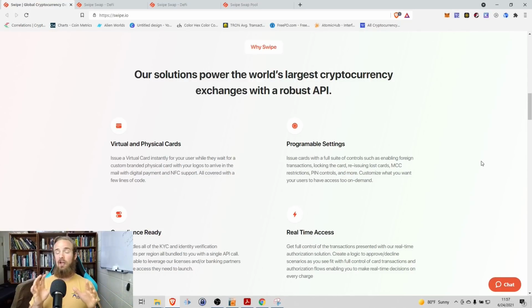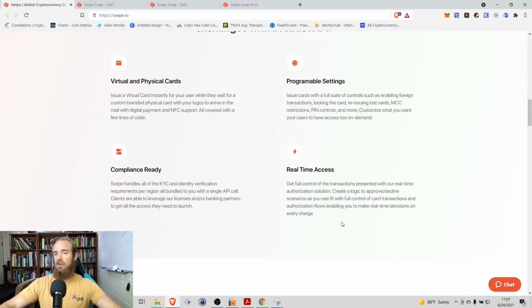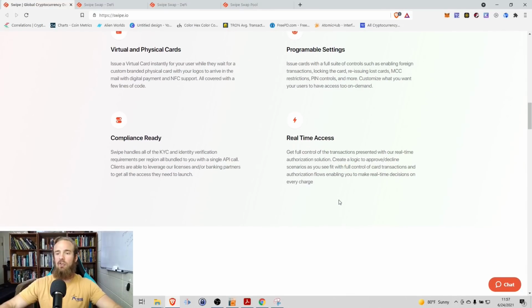So with Swipe.io, I would have the ability to have a virtual card while I'm waiting on that physical card to arrive. On top of that, this makes it easy for you to customize the level of control over your card. So you can issue cards with a variety of different features, such as foreign transactions, locking the card, reissuing lost cards, different kinds of restrictions, PIN controls, and more. So with these cards, again, maybe I'm issuing my card, I might not know a whole lot about it, how it works, but I can implement these features that are going to be beneficial for the end users. And then on top of that, I get real-time access to the transactions presented with their real-time authorization solution.